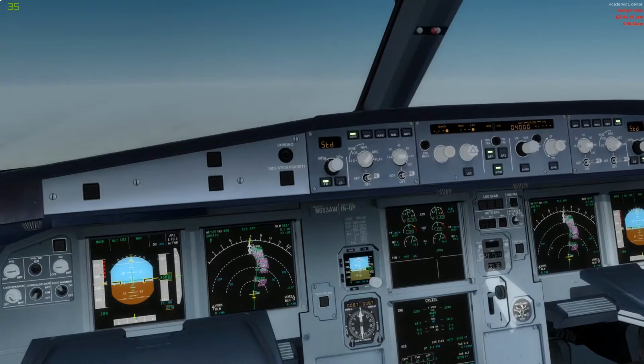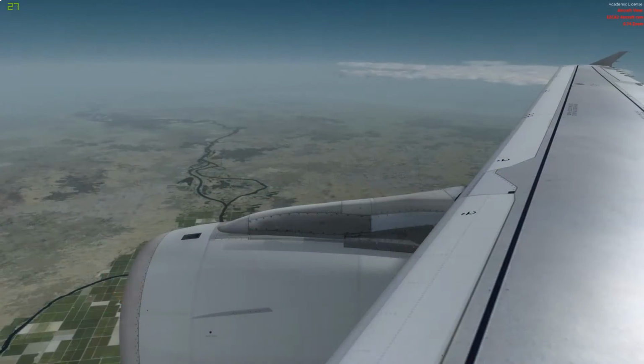Now, in a normal situation, if we had controllers on, they'd probably tell us to descend via the STAR, and then once we got lower, they would give us lower or have us vector in or whatever they wanted to do. But since it's just us and we're just following the FMC, we're going to do exactly what it wants to do. Alright, looks like we are almost at the top of the descent. Go ahead and initiate the descent. I like how these engines pull down.